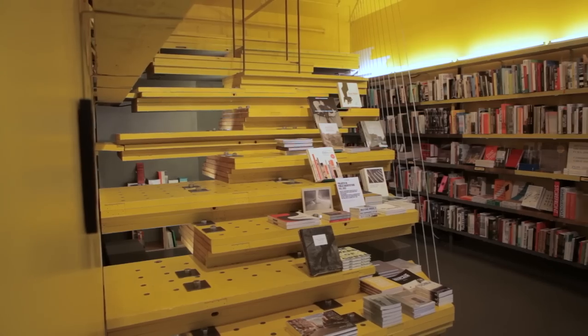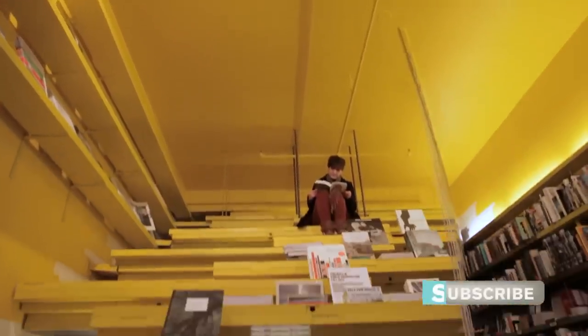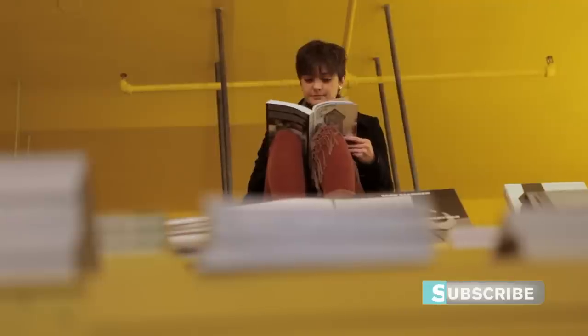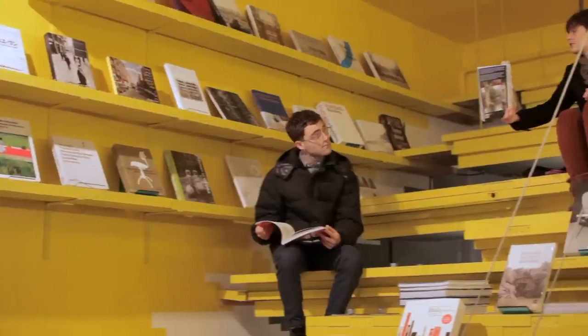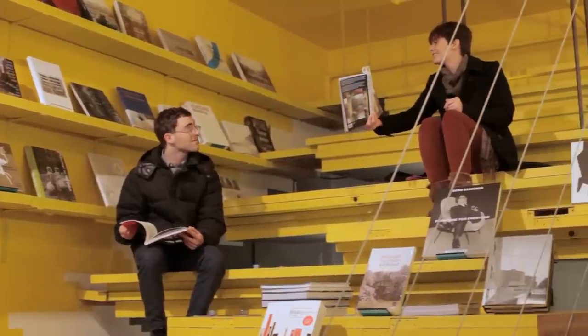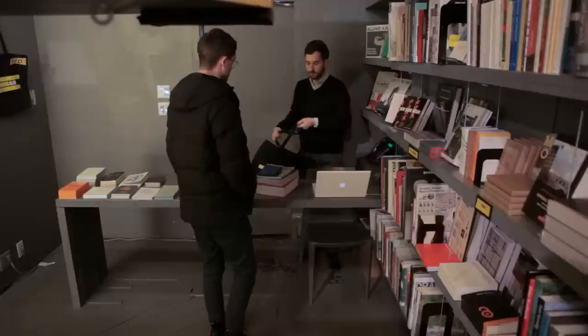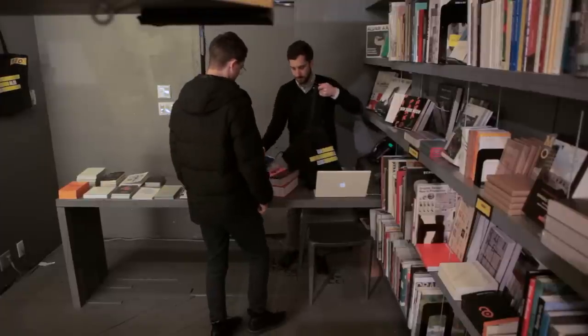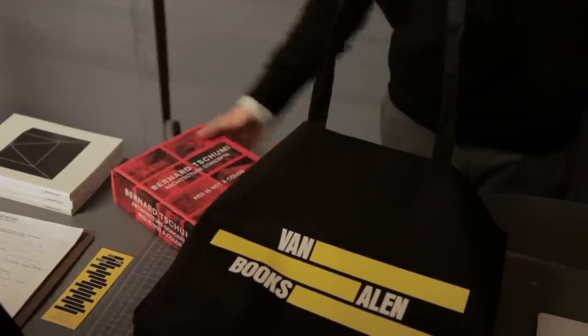So there's this moment when people realize that, yes, they can actually walk up on this installation, they can have a seat, they can just grab a book and get into it and take their time to browse the things that we have here. In a lot of ways, it's the small size that makes Van Allen Books so unique. People feel very comfortable just coming in, engaging in conversation, and I don't think that's the type of relationship you can have in maybe a bigger, more traditional retail environment.